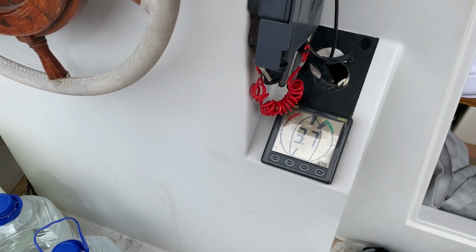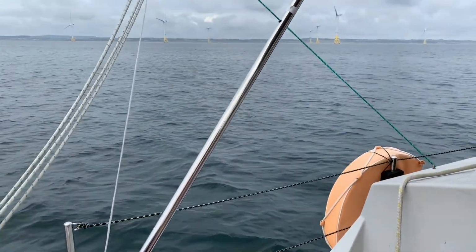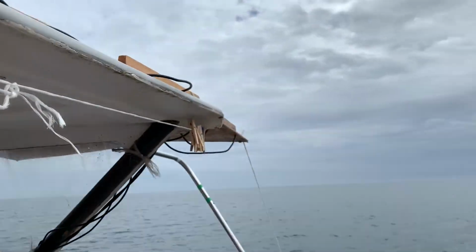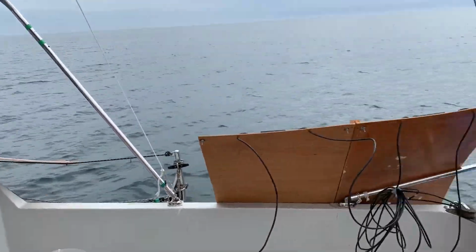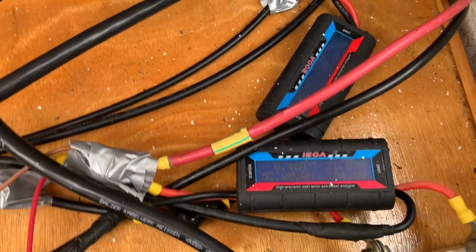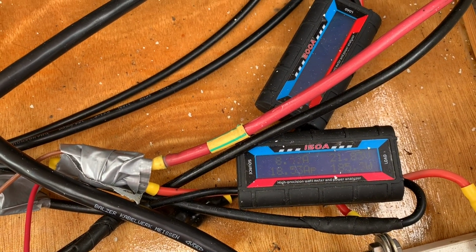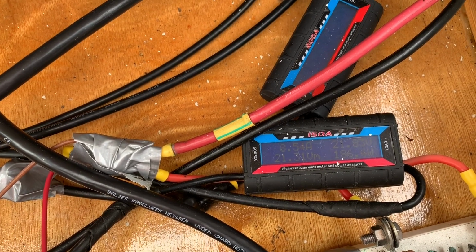It's 11 o'clock and things are looking up. We've got about 3 knots of wind here, even 4, which means we're going at about 3 knots without any torpedo. And the sun is coming out a little bit. It's a bit brighter. I've got my 400 watts of extra solar panels here as well. And we're charging the batteries at 180 watts at the moment. So everything's going pretty well. If it keeps up like this, we should have no trouble getting to Peterhead by about 5 o'clock.